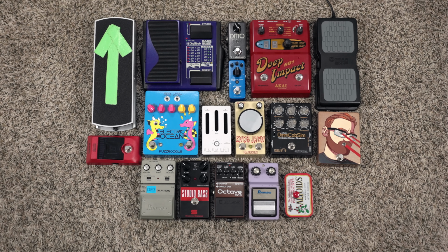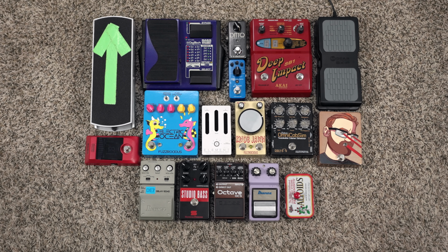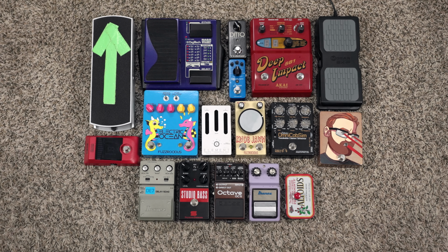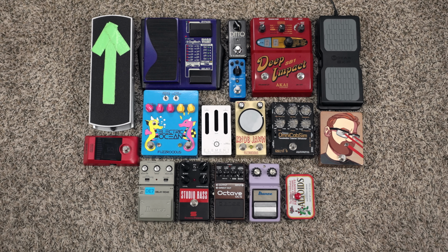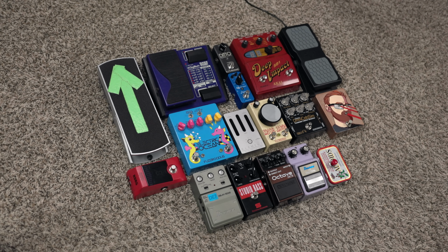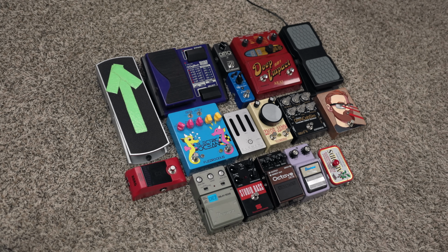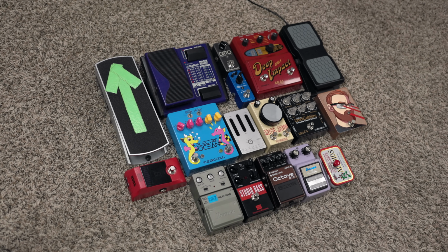So here are the rest of my pedals that aren't really dirt related, but more so pitch or modulation or something like that. So at the very top left, we have the Ernie Ball Volume Pedal Junior. I absolutely love this thing, and I love combining it with, say, a delay pedal. That way you can have the coolest volume swells. I love doing that stuff live.